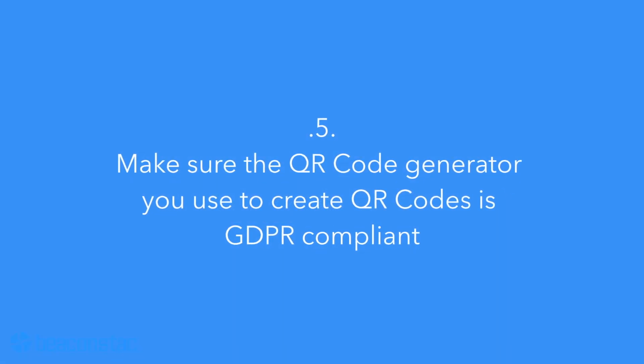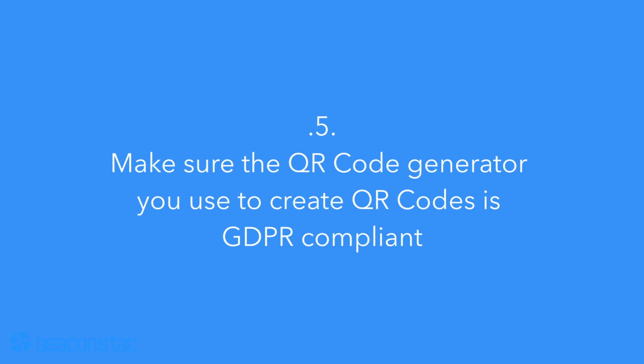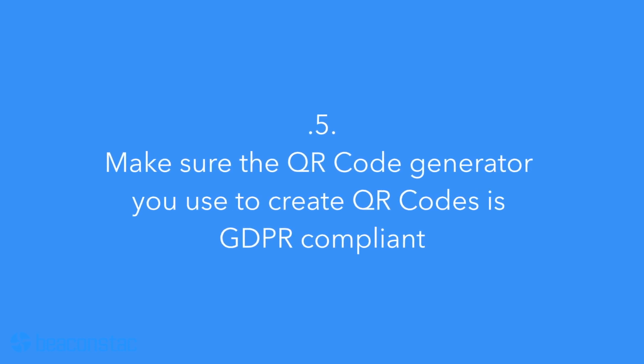Make sure the QR code generator you use to create QR codes is GDPR-compliant. General Data Protection Regulation has reformed how businesses process and handle data. Businesses compliant with GDPR are bound to protect their customers' information from any outsider, including unauthorized third-party websites. For businesses especially, the information they share in the QR code generator solution is exclusive and sensitive.